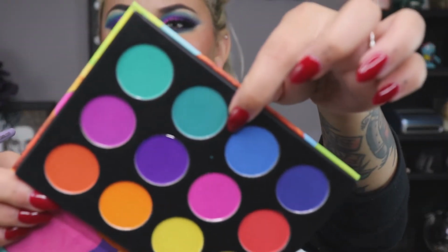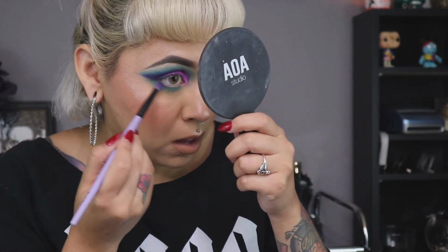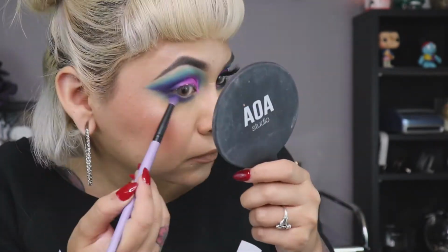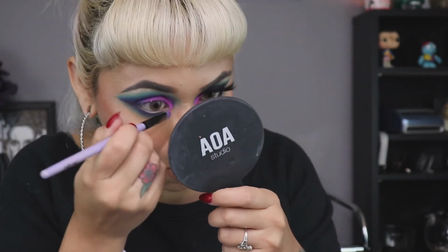Now this darker turquoise color on the other, underneath the eye, just smoke it out. Get the same brush for the purple and we're gonna go back with the purple. More of that pink shade in the inner corner, just to make this look pop.